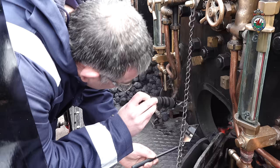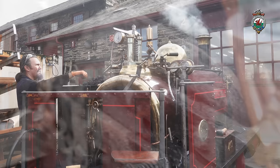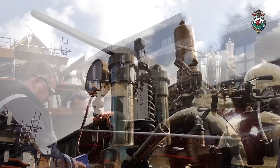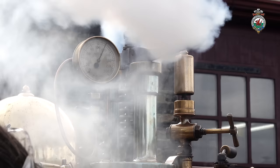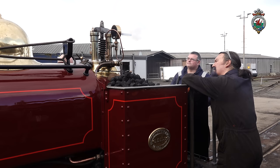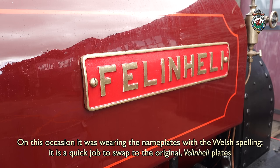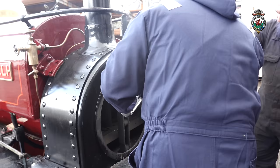Lovely. Doesn't need much to get her going. It's the trick to try and not get into the symbologies. Well, yes. It's not the earthen properly now. Yeah. You still see the writing on the tube plate yesterday.